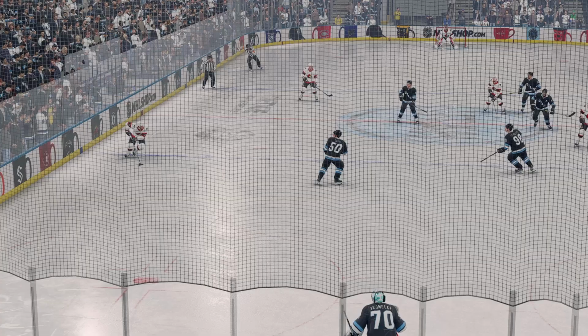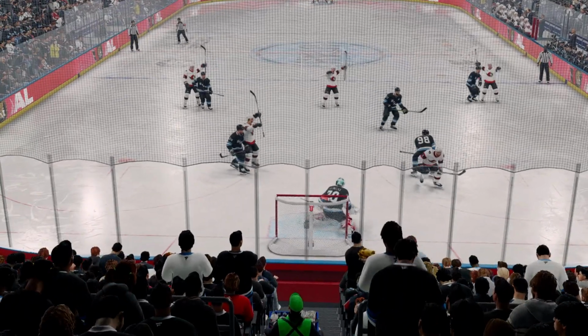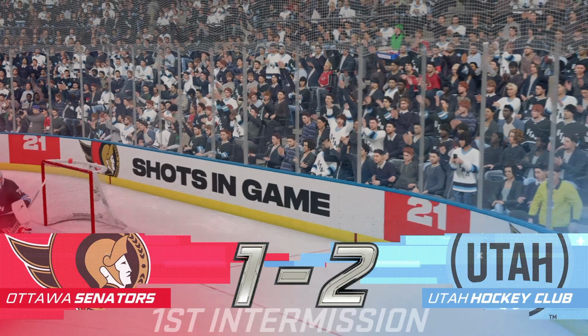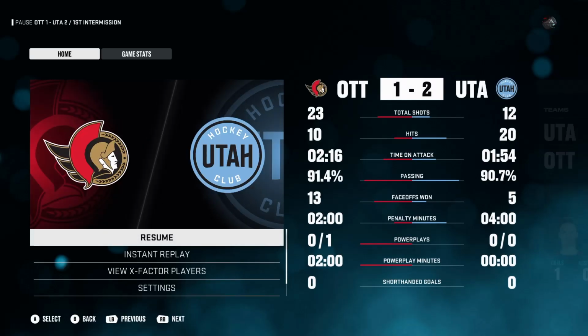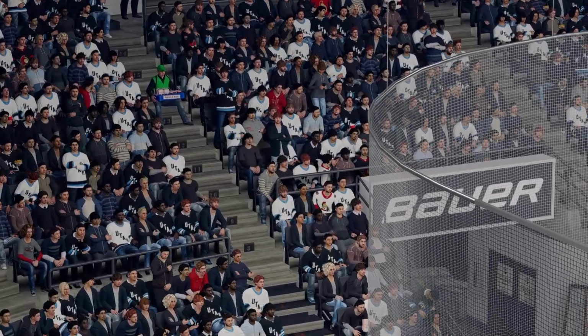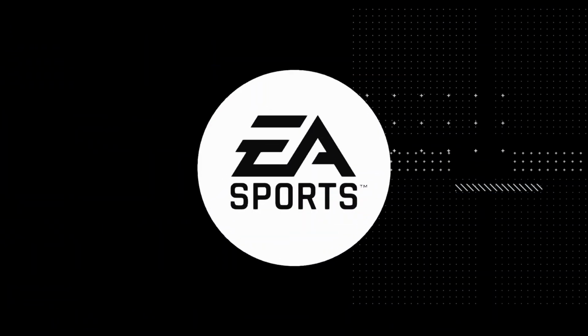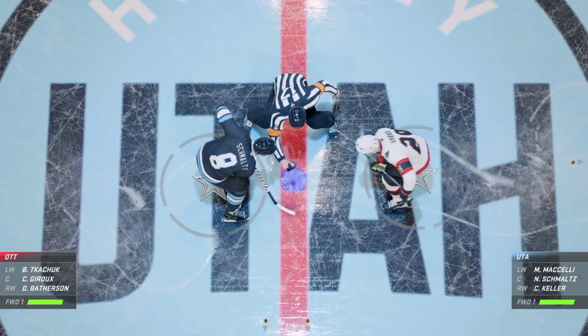Well, the play might come to an end for a few minutes at the end of this period, but the coaching never stops. I'm sure there'll be a few messages and a few words, and we'll be back with period number two in no time. Well, the first 20 is in the books. Let's see what this second period offers.